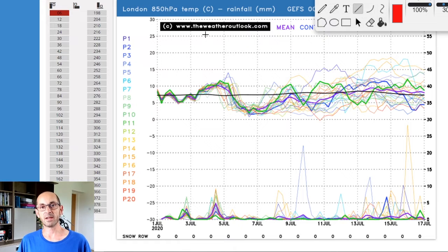So another way of looking at the prospects for the next 16 days is the line graph, which plots the GFS ensemble data too. This time we're looking at upper air temperatures. The thick black line highlights a 30-year average, so when we're going below it, such as here and here, we can expect, well, possibly temperatures to be cooler than the 30-year average down at the surface level.